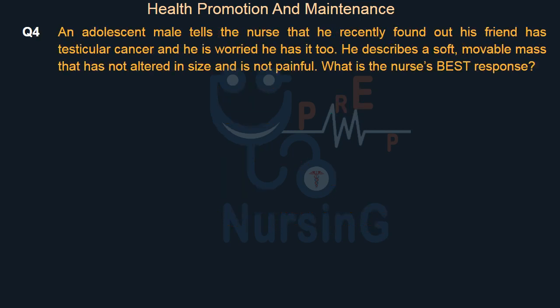An adolescent male tells the nurse that he recently found out his friend has testicular cancer and he's worried he has it too. He describes a soft, movable mass that has not altered in size and is not painful. What is the nurse's best response?